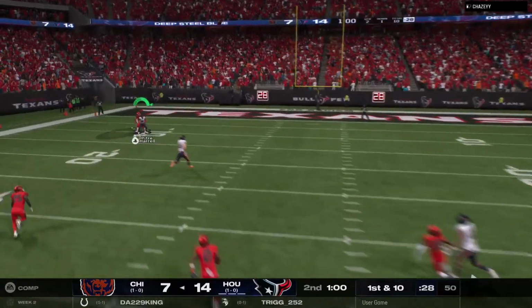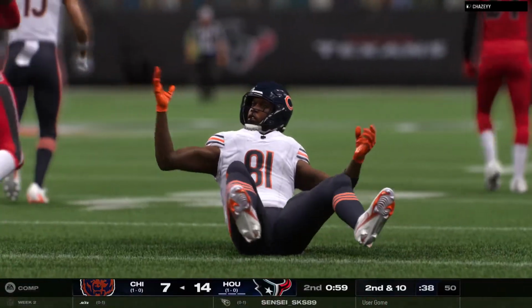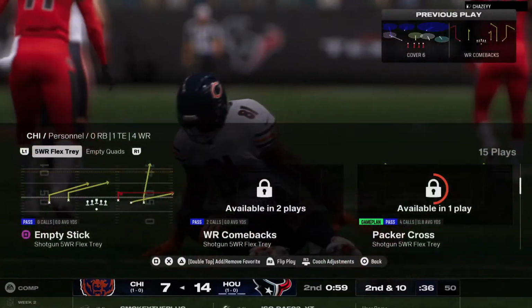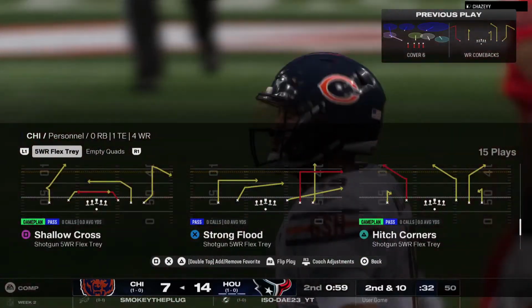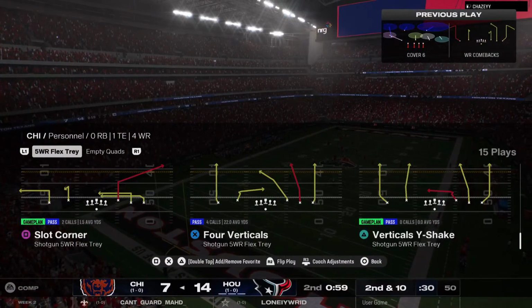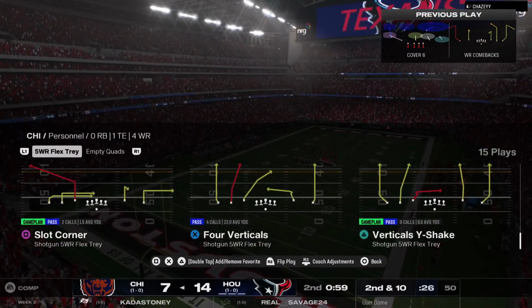Now he's going to go deep down the left side. And it's incomplete. Took a shot, couldn't connect. That's some good closing speed there defensively because that looked open for a minute. But that's great work with the ball in the air. Never gave up. Converged on his man and broke the play up.